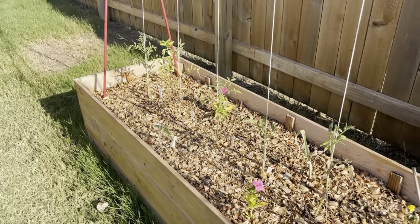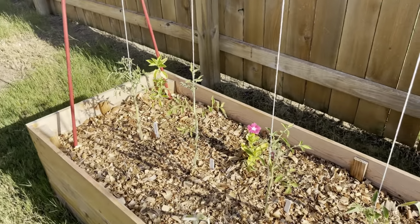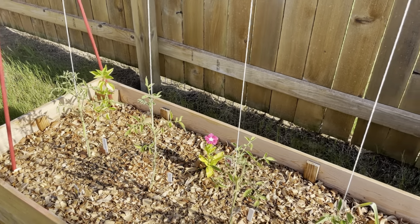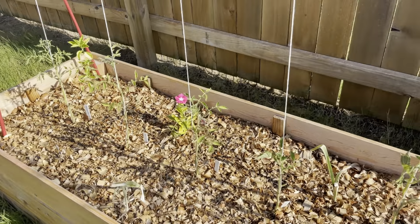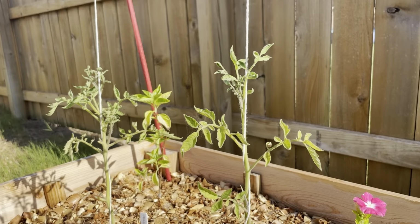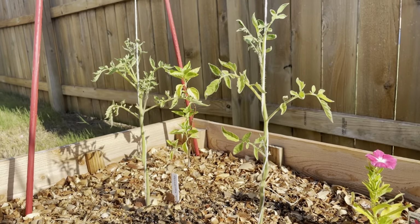I started all of these tomatoes from seed. They're not doing great. I waited until they were really big. I kept up potting them, kind of burying the stems so it'd have a nice root system. And they all did have really nice root systems, but it just gets so much sun here, and they just weren't established in the ground before it got really hot.